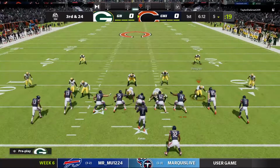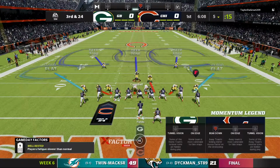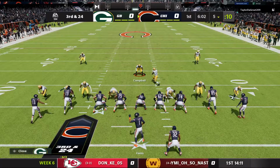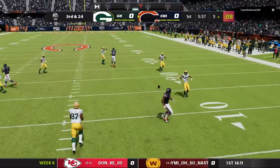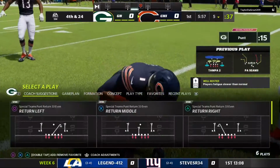After the sack, they'll come up now 3rd and long. Yeah, I wouldn't be surprised to see them run the ball here just to try and get some space. Now on 3rd and long, they'll look to throw. And this is going to be incomplete. So the defense able to get off the field here on 3rd down.